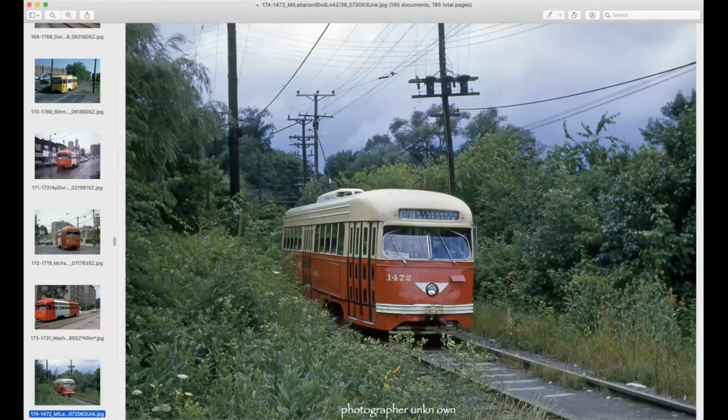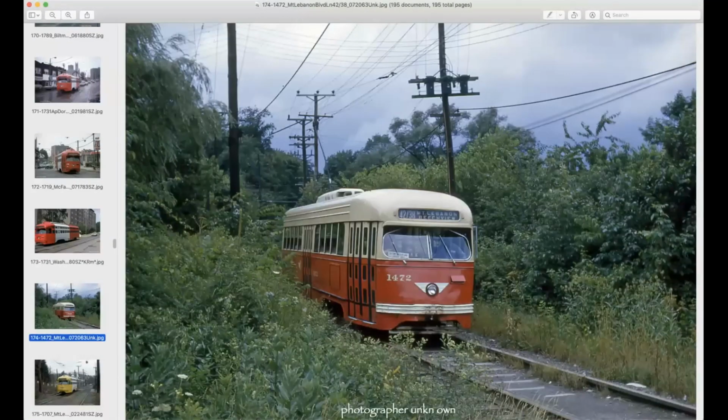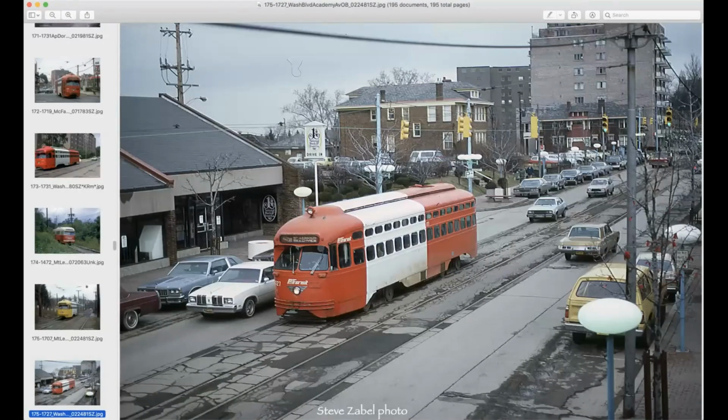Mount Lebanon Boulevard Lane, oh, line 42. Sorry. 1472, by the way, was on a charter, and that picture is dated 1963. Mount Lebanon Junction. Mount Lebanon Junction again.